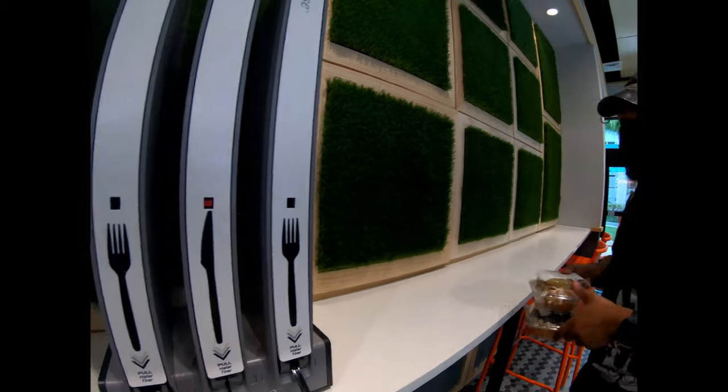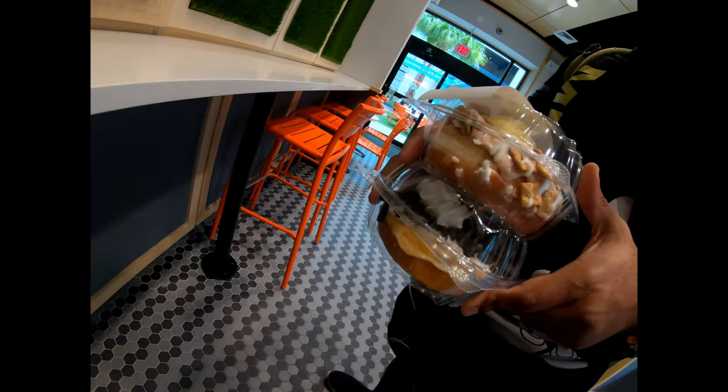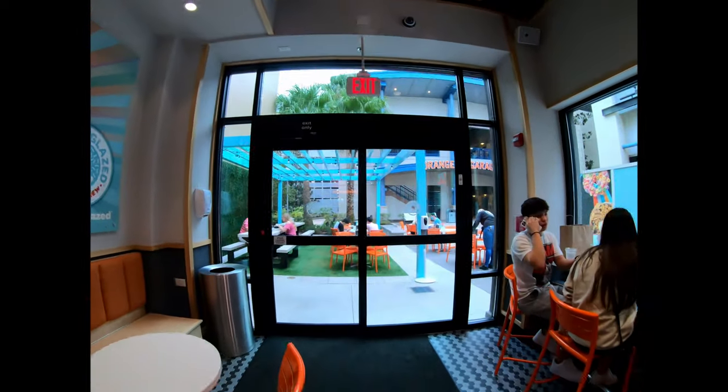Okay, but anyway. Alright, let's get some forks and some knives because these are humongous donuts. Alright, and some napkins because they look messy too. Oh, and they've got this cool outdoor seating area. How cute.